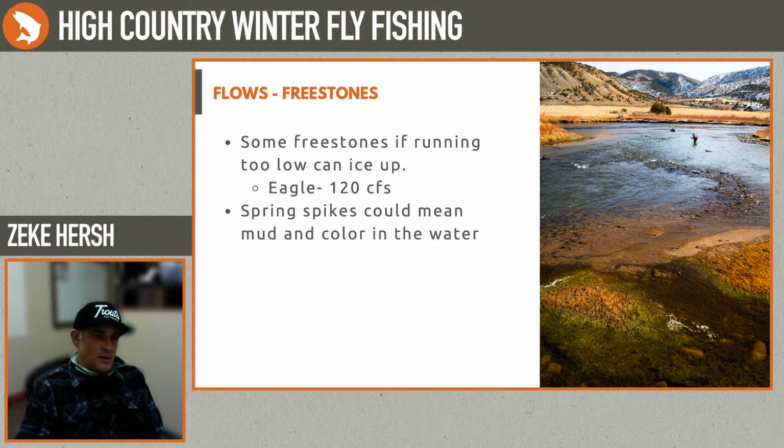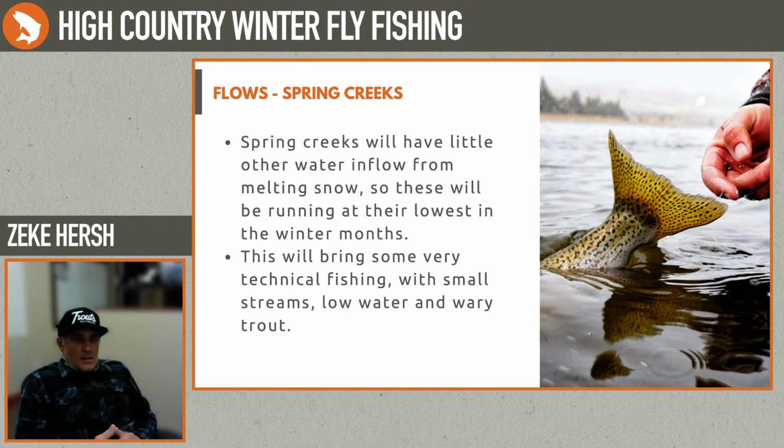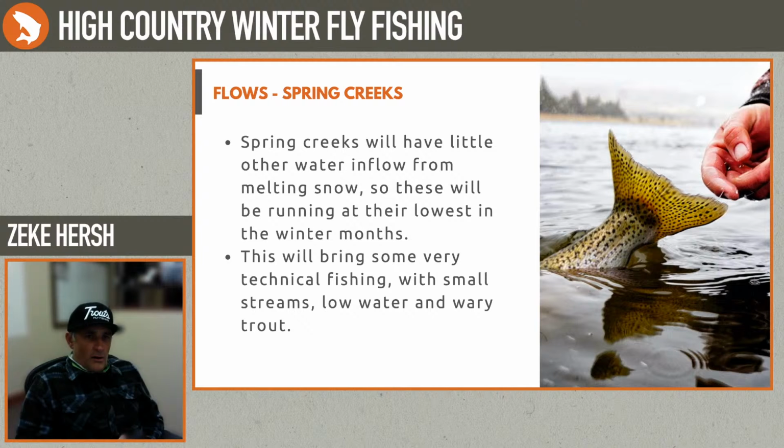And then we talked about how spring spikes could be mud and color the water in the spring. Same thing with spring creeks in the winter. They're going to have little other water for inflow from melting snow. So these are going to be running at their lowest in the winter months. This will also bring some very technical fishing. Those fish are going to be super spooky when those leaders land on the water. It's interesting and fun to go check out, but you might be frustrated a little bit too, with how scared these fish are. So when you're going to those tailwaters, just know you're going to have a technical day.